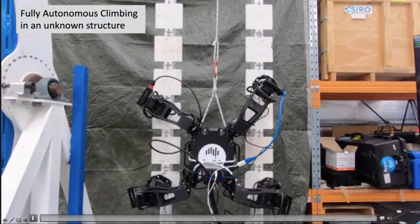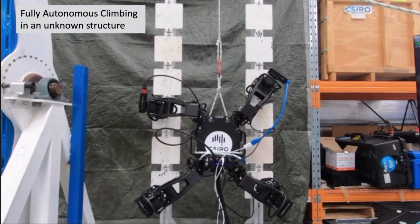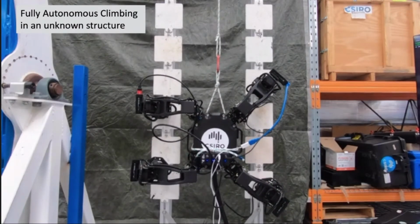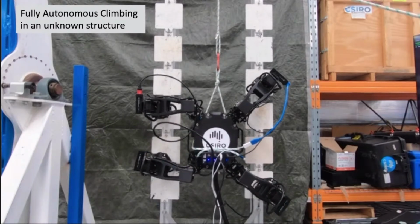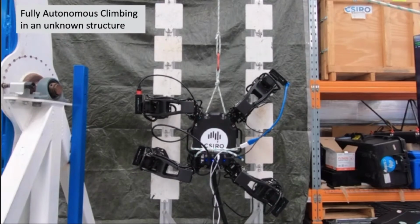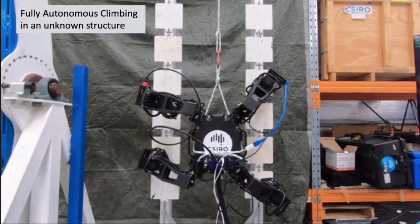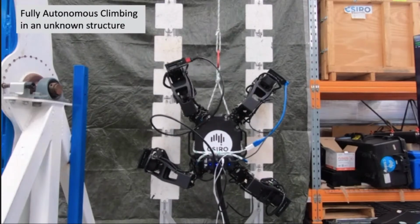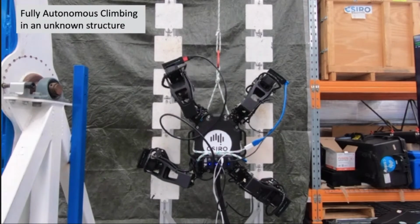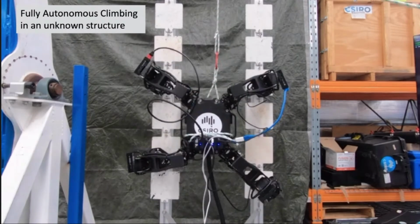I'll run this in a loop, but what's happening here is the robot does not know what the environment is. It does not know the layout of the plates. It doesn't know how many plates there are, or what the thickness of the plate is. It assumes that it has sufficient adhesion if it is moving forward, but it evaluates each step. So you would see the legs moving and swinging. It's trying to figure out where it can actually select a point for it to move forward.